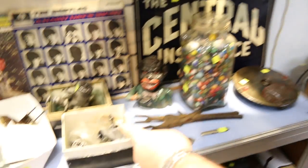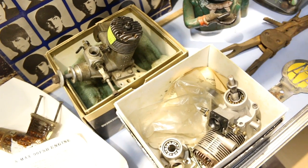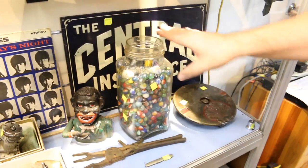Down here, now more engines. As I said earlier, look at the size of this one. That's a Webra. So all sorts of engines this week. Very saleable, very collectible. Jars of marbles for those of you who've lost them. Look, I lost mine a long time ago.